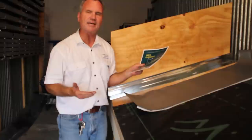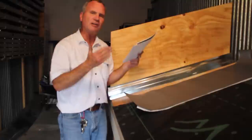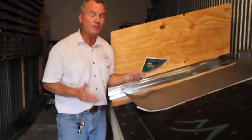It is not rocket science, granted, but there's a lot of things that roofers simply don't know about roofing. It's a real shame.